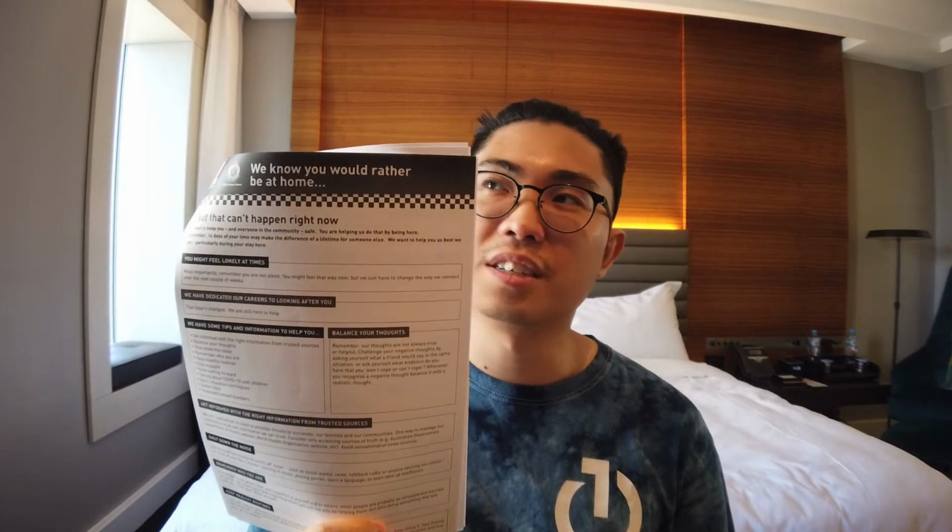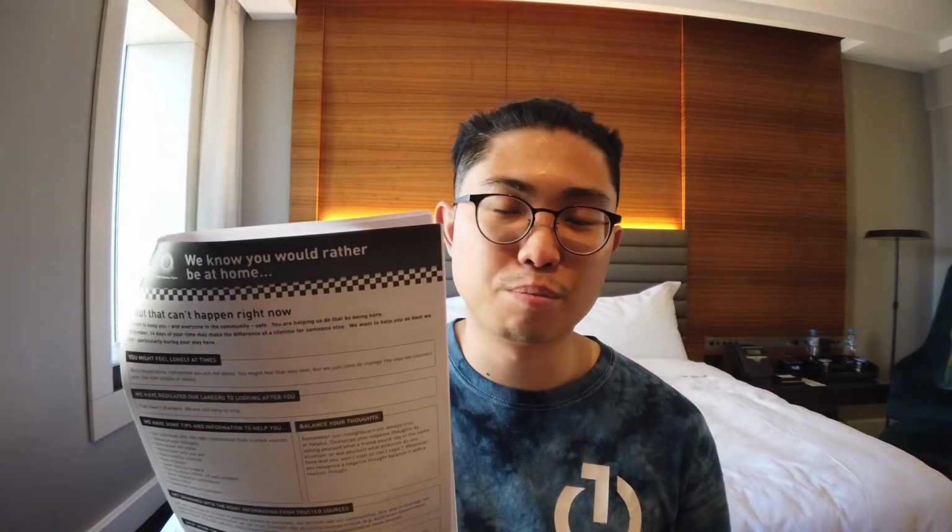And then the rest of the documents, I really like this page. This page kind of helps you with your mental state. You might feel lonely at times, so what you need to do is shut out the noise, go play games, listen to music, don't go on social media, things like that. Look forward, talk to people. That's actually quite important, so you don't feel isolated by this giant window and like you can't go outside.